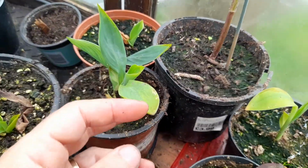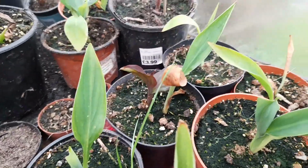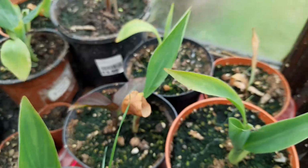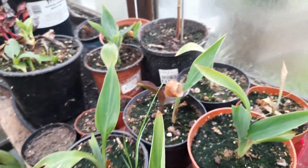These are some cannas I've grown from seed for out there, collected last year. Some looking better than others. Red one and a green. I think these are just hybrids. They're not actually species as such.